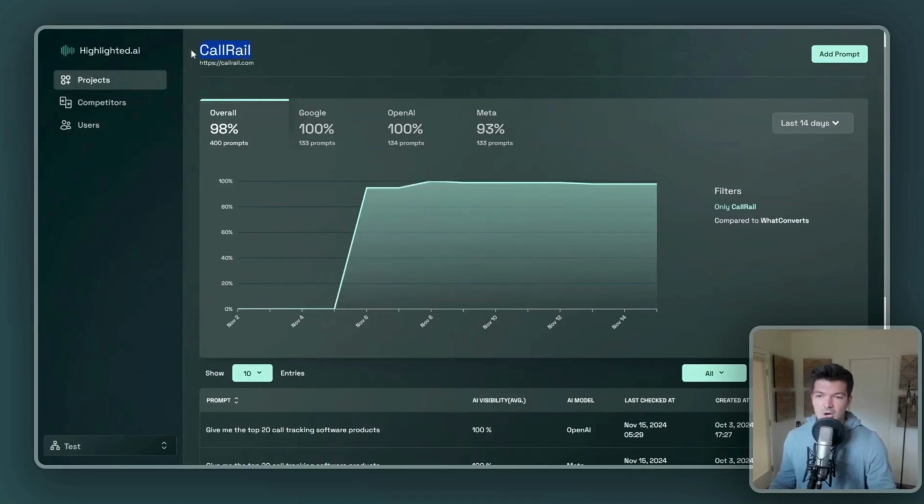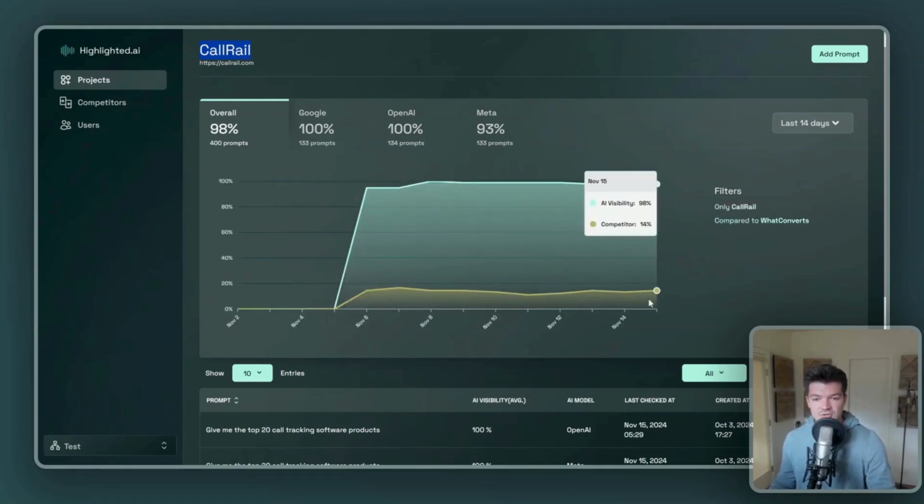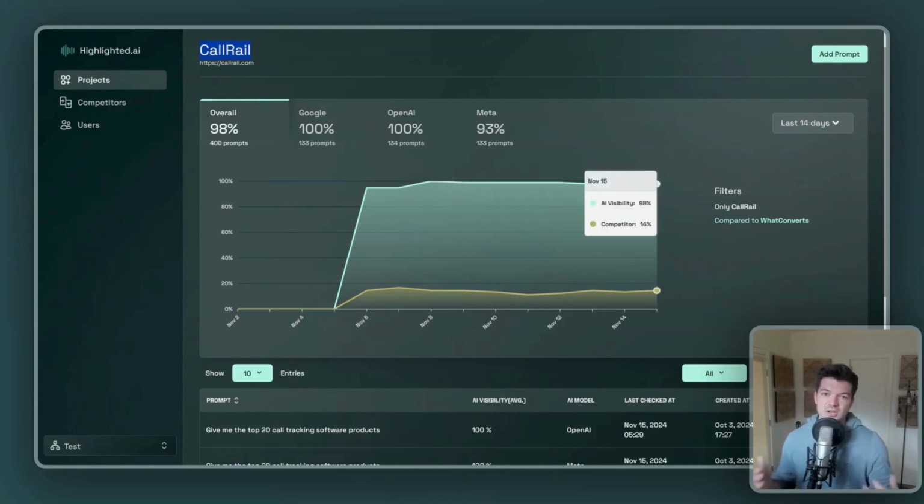Now, this is a market leader, so they're going to show up most of the time in all of these AI overviews. But you can also compare it against other brands in your industry. So for example, this is a smaller company, and we can compare and overlay the graphs and see how this compares to our brand. Now you'll also notice there's different tabs here.